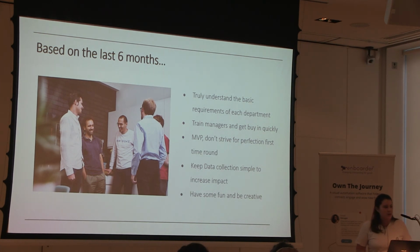Like I said, I stole a lot of my ideas from the guys at Enboarder, so thank you. But if you're much more creative than I am, put some things in that make the system fun.